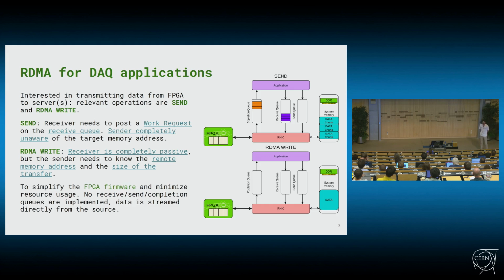The RDMA WRITE instead doesn't have all these kinds of features. The application will be completely passive. So you push data from the FPGA to the memory, but you need to know where to put that data, so the memory address, and how big your transfer is. So you need to know the transfer size beforehand. And this could, in principle, set some limitation on your FPGA. We will mostly focus on the first one, the SEND, because it's easier to implement in the application, and it's easier to manage when to read data and how to back pressure the FPGA.